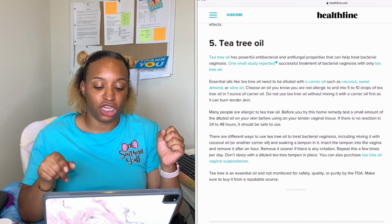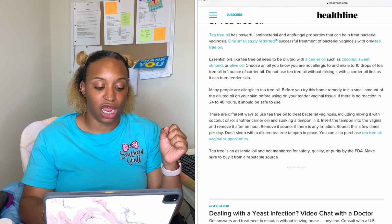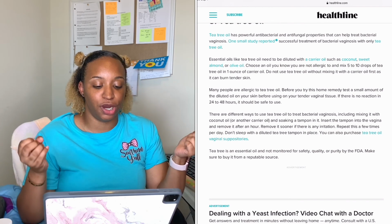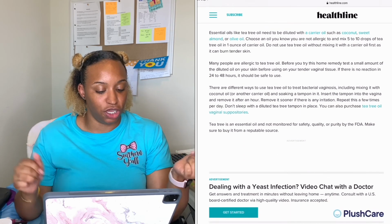Do not use tea tree oil without mixing it with a carrier oil first, as it can burn tender skin. Many people are allergic to tea tree oil. Before you try this home remedy, test a small amount of the diluted oil on your skin before using it on your tender vaginal tissue. If there is no reaction in 24 to 48 hours, it should be safe to use.